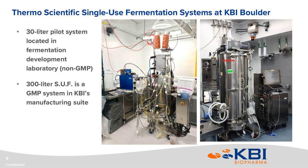So these are the two Thermo Scientific HyPerforma single-use fermenters that we have. There is a 30-liter pilot system. This resides in our Upstream process development laboratory. This is a non-GMP laboratory. Like I said, this is a process development laboratory, so it's not as complex as the 300-liter stuff in the GMP suite.